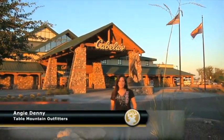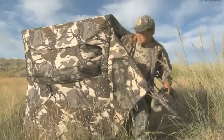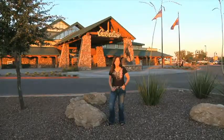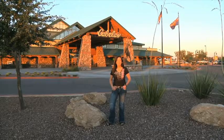And this is Life at Table Mountain. Today we're coming to you on location at Cabela's in Glendale, Arizona. Today we have longtime returning client Carl Krausch. He's with us on a pronghorn mule deer archery combination. Carl just bought the new Matthews Z7 and he can't wait to try it out. So let's see how he does.